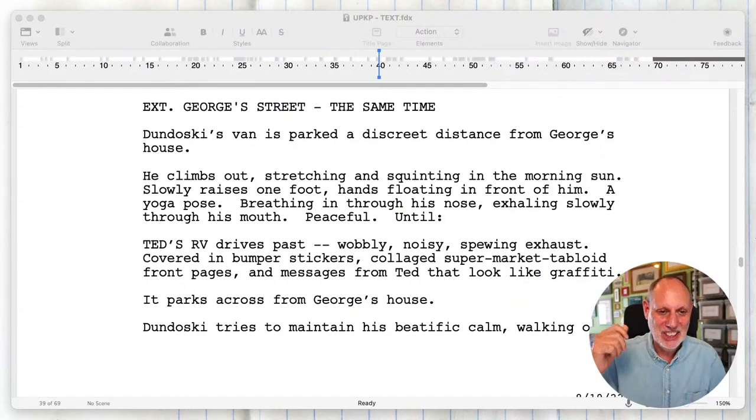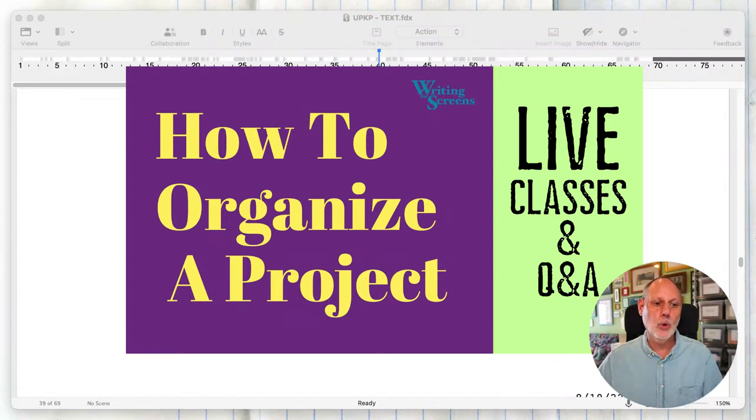That is a misallocation of energy. And so the answer is, it took me many, many years to learn that I had to focus on the things that actually produce the work, which is the notes, the outline, the drafts. And that came to me working out this idea, how to organize a project.